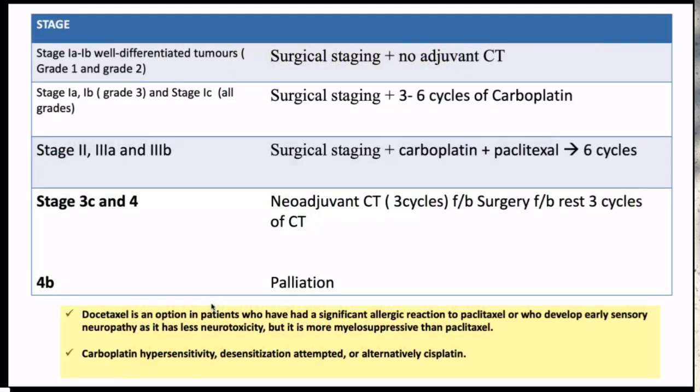Then this is the stage wise management. Stage 1A, 1B, grade 1, grade 2, you can just do surgical staging. No need for chemotherapy. 1A, 1B grade 3 or 1C, all grades, you do surgical staging and now you have to give chemotherapy. You give 3 to 6 cycles of carboplatin.